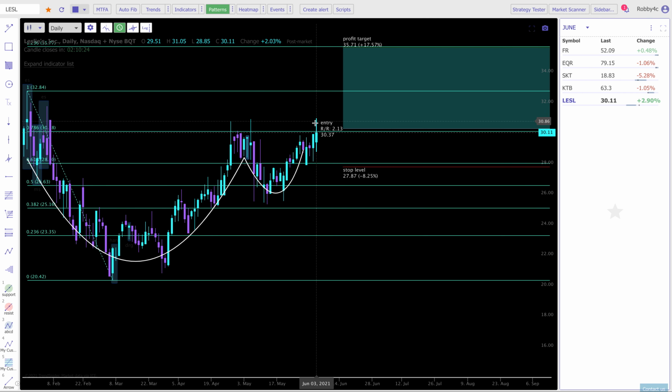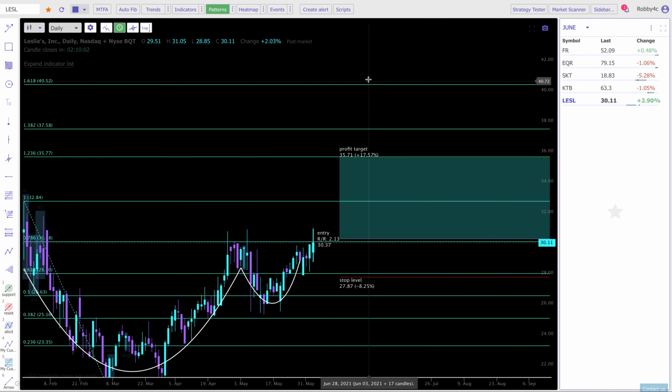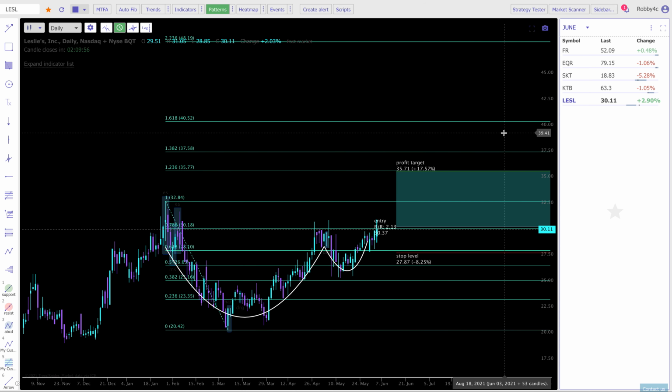So once it does break out and it holds above this line with volume, you can take an entry at 30. I have my entry at 30.37, go with like 30.50 or something. And then from there, you should be able to ride it up to 35.71 with your stops at 27. So that gives you an 8% risk with a 17% profit. And then from there, again, just scale out and kind of ride it up from there with a potential target of $40. It could go higher than that. I don't think it will anytime soon, but this is an excellent setup.